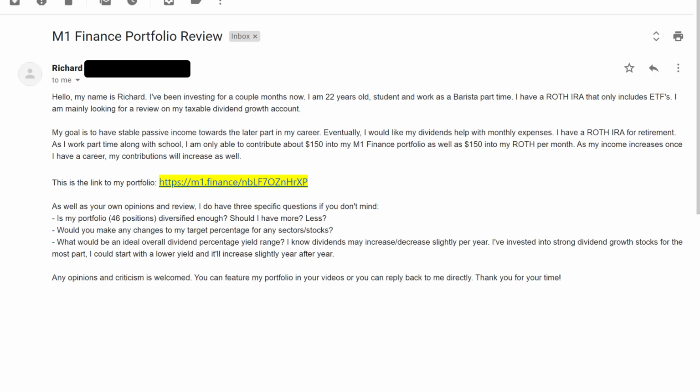"My goal is to have stable passive income towards the later part of my career. Eventually, I'd like my dividends to help with my monthly expenses. I have a Roth IRA for retirement. As I work part-time along with school, I'm only able to contribute about $150 into my M1 Finance portfolio, as well as $150 into my Roth per month. As my income increases, once I have a career, my contributions will increase as well."